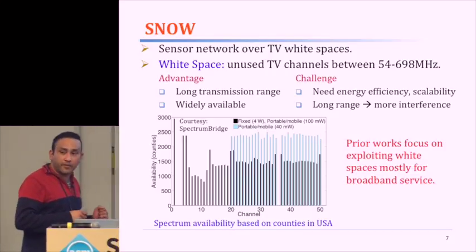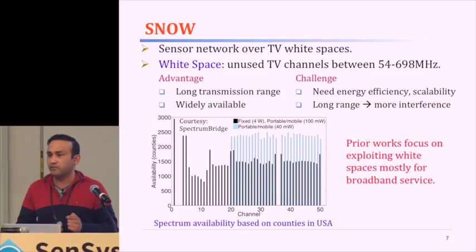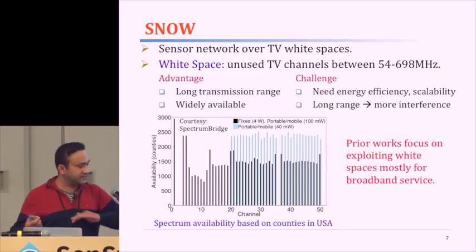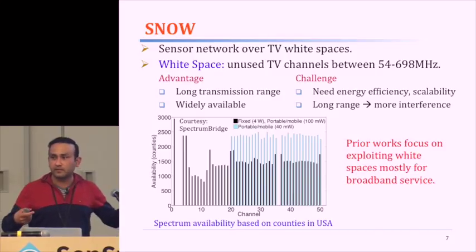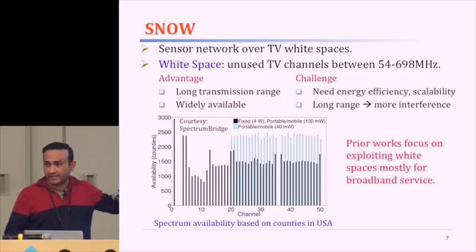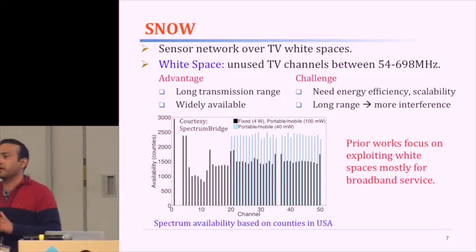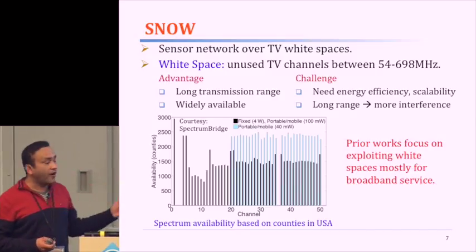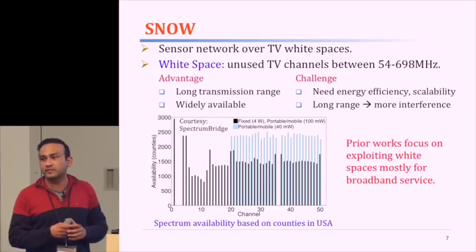People are actually already grabbing those, like industry giants like Google and Microsoft, they're already using it. Even the research community is exploring it. Standard bodies are modifying their standards to exploit white space. But in most of those cases, the scenarios or applications they are considering are for broadband access. So we make a turn there. We want to exploit this for sensor networks because we don't want to stay in the ISM band always.